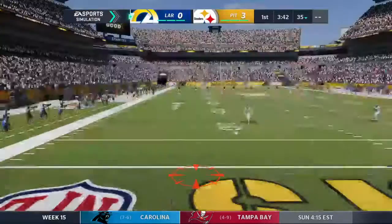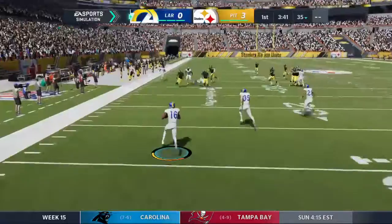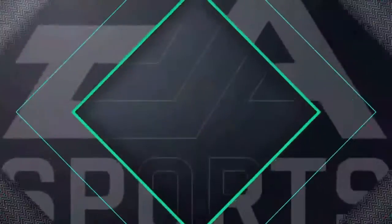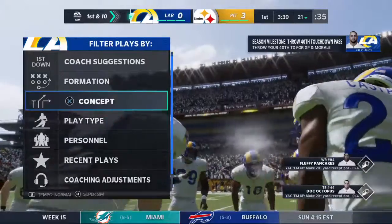Able to move the ball on that drive. Yes, just 3 points, but 4 first downs were in there. Yeah, and you can look at it and feel pretty good about the whole thing and think, okay, this should continue throughout this ball game. On the flip side, if you're a defender, it's almost like, whew, we only gave up 3. They moved the ball on us pretty well.